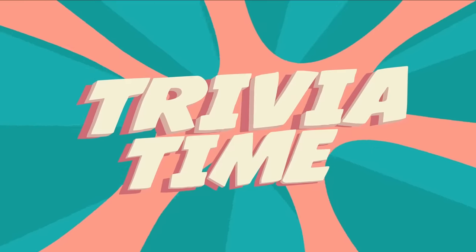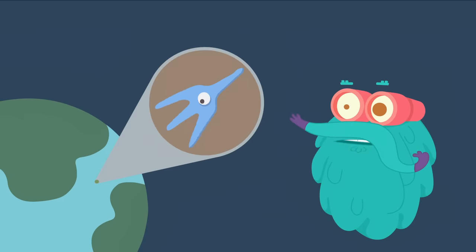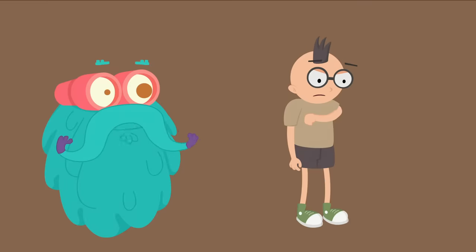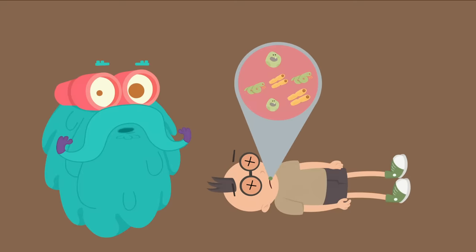Trivia time! Some areas of the Indian Ocean light up at night. The light is caused by tiny sea algae, Dinoflagellata. Human bites are one of the most dangerous animal bites in the world due to the bacteria in their mouth.